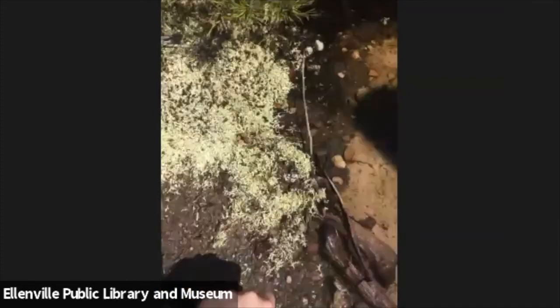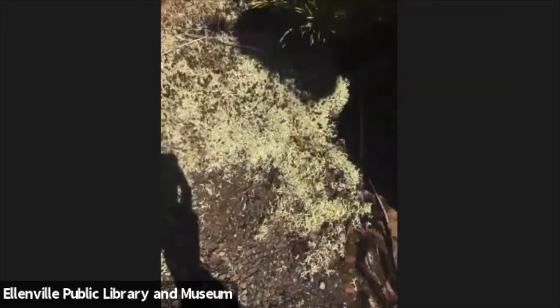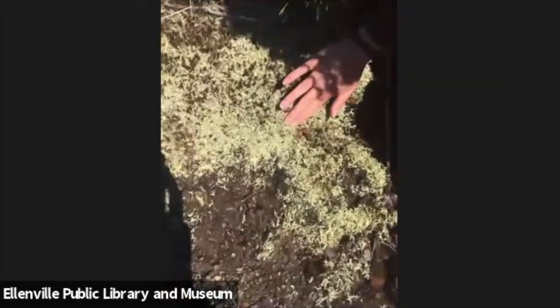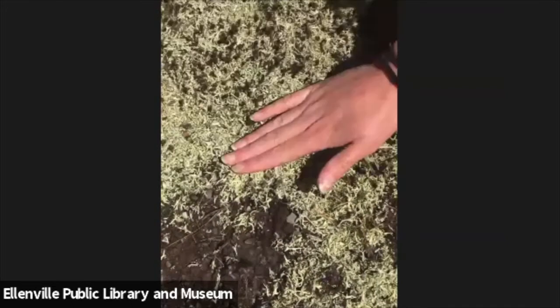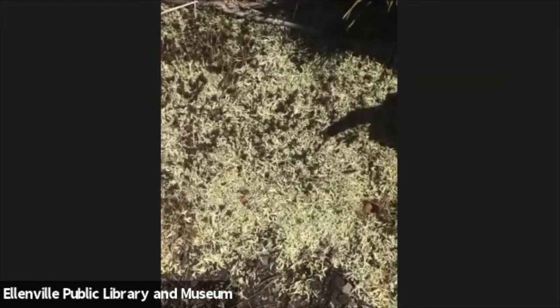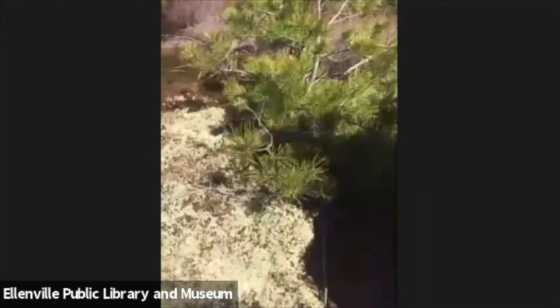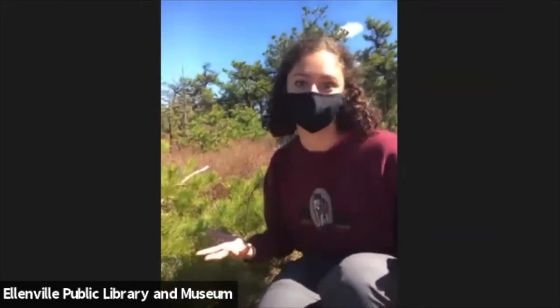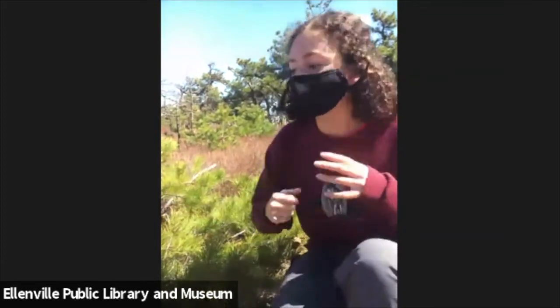This is lichen. I also believe it is lichen. I could be wrong, but I think it's reindeer lichen. It's normally very fluffy if you push down on it, similar, at least for this type of lichen, to moss in its fluffiness. They're called reindeer lichen because in the winter, that's one of the only food sources for reindeer. Not that we have reindeer here at Sam's Point, but overall.